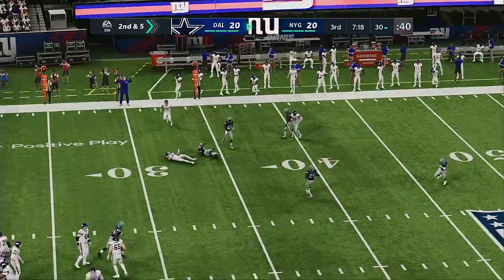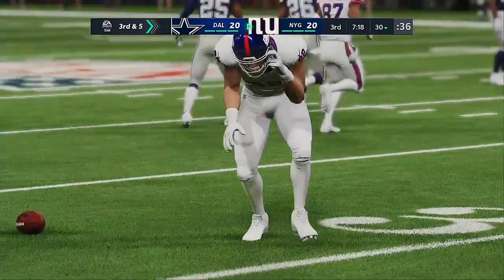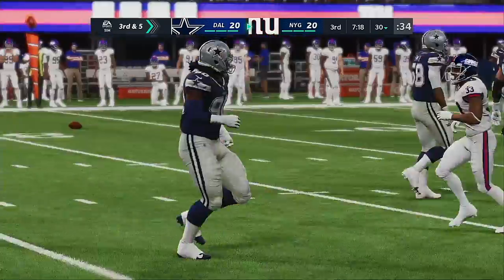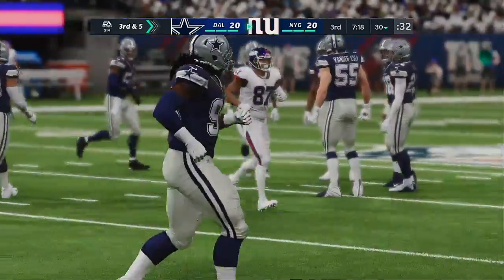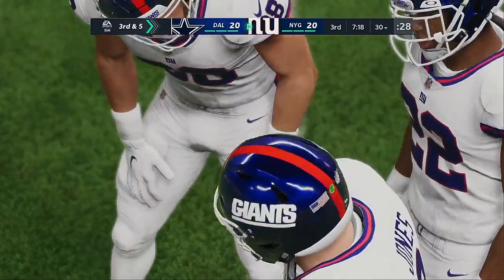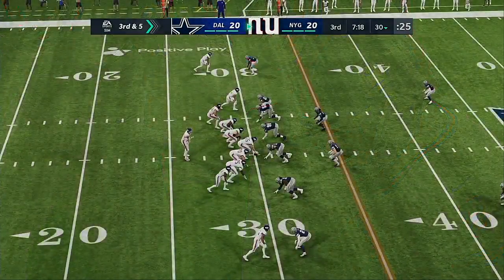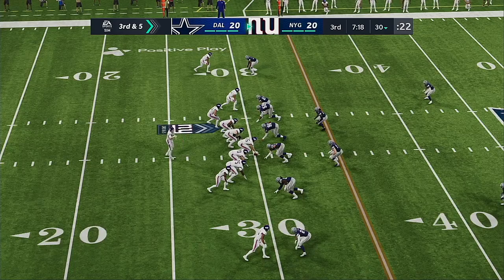Operating from the gun, Jones. And that is incomplete. A lot of force bearing down on him there. He could not hang on. It's third down. Normally you think the tight end's going to be able to catch the football and handle that contact, but in this case, maybe a little too much target to hit. That one was timed well. Incomplete. They come up now 3rd and 5 following the incomplete pass.